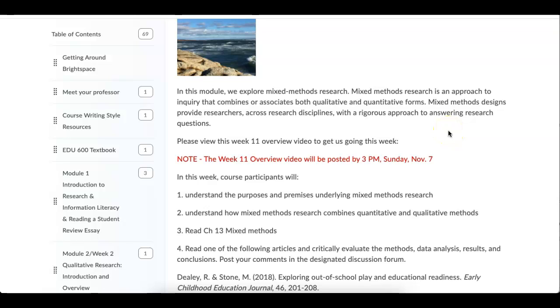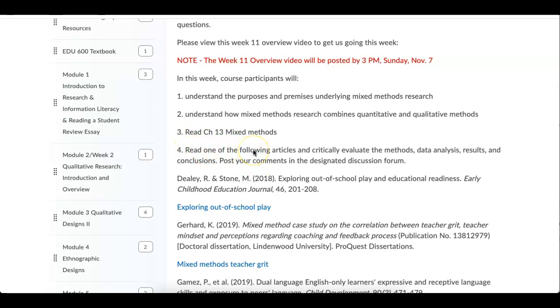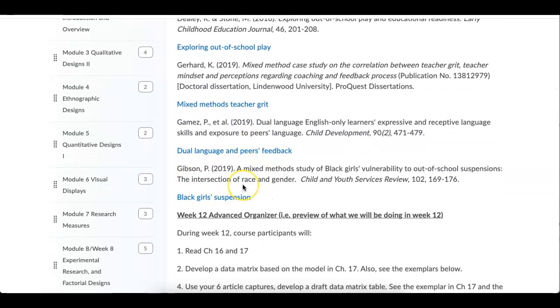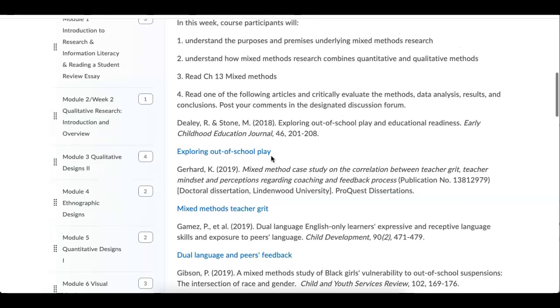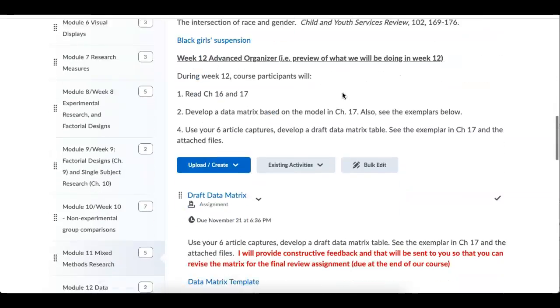So what I'd like you to do this week, and I'll walk you right through it. First of all, we have the goals for the week. I'd like you to read chapter 13, which is on mixed methods. I'd like you to read one of 4 articles. These are all mixed methods articles. Take a look at these. I'd like you to choose whichever one strikes your fancy. And then in the discussion area, I'd like you to critically evaluate the methods, the data analysis, the results, and the conclusions. You do not have to post 1,000 words. Keep it to 200. If you haven't guessed, short and sweet to the point is really the goal of this course.